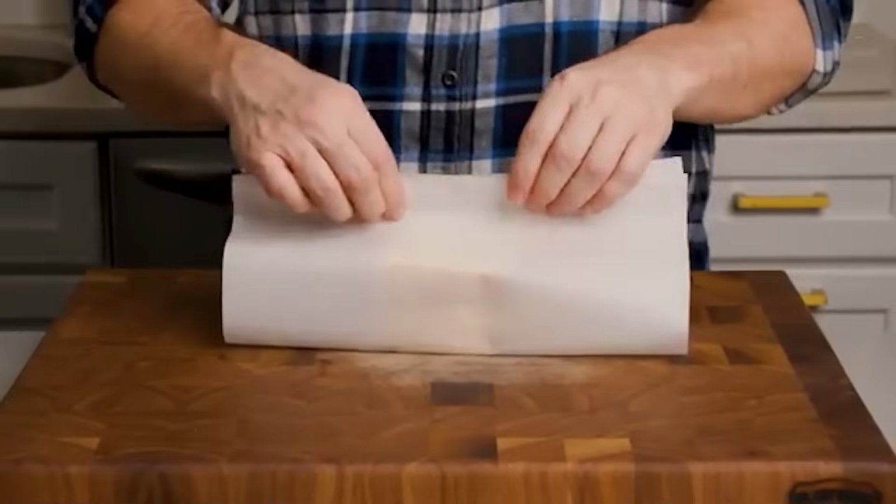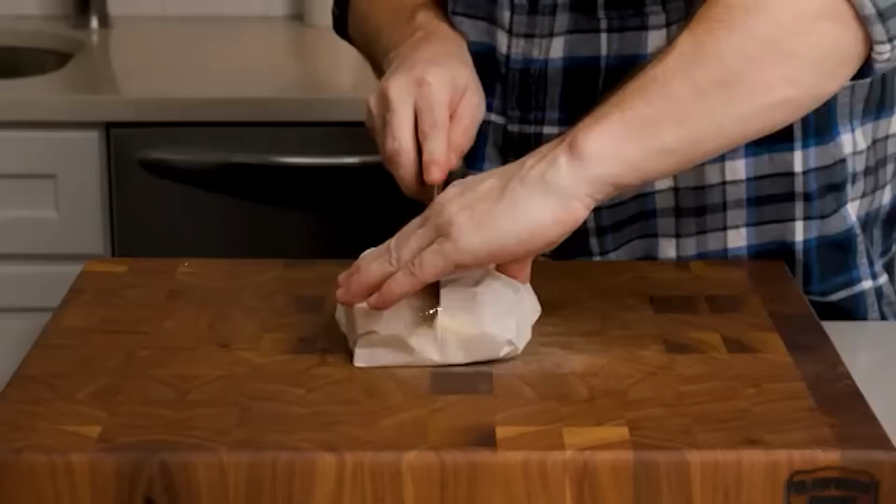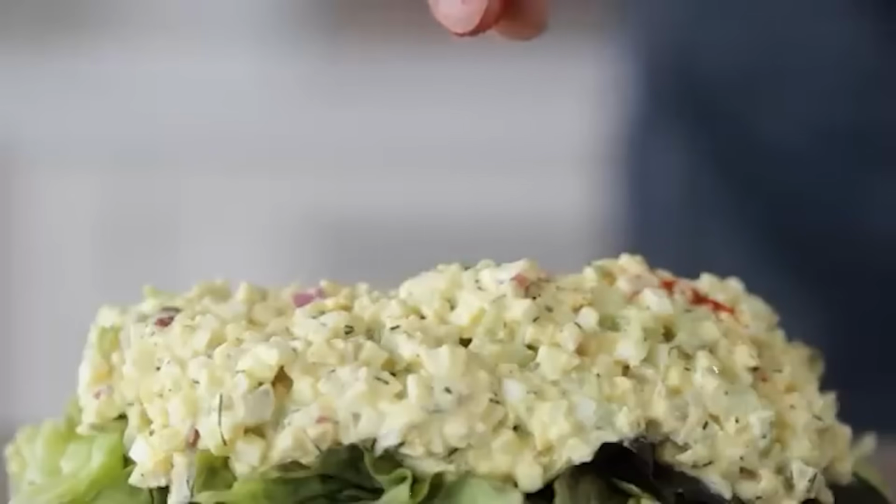If you think these finger sandwiches are the ultimate church snack, there's another spread that's even more irresistible, one that's perfect for crackers, celery, or even more sandwiches. Get ready for the next dish.